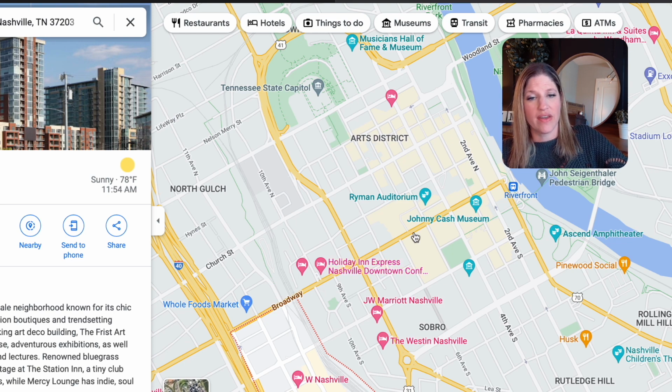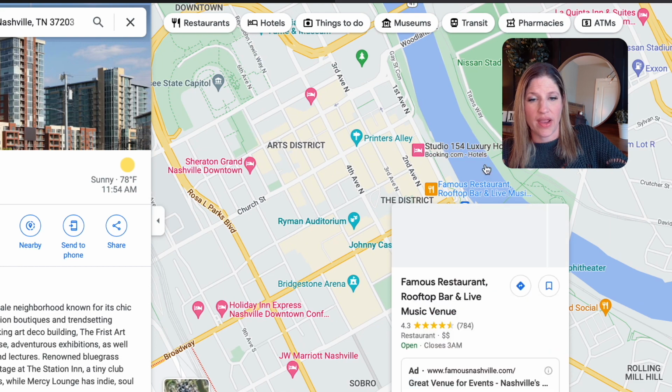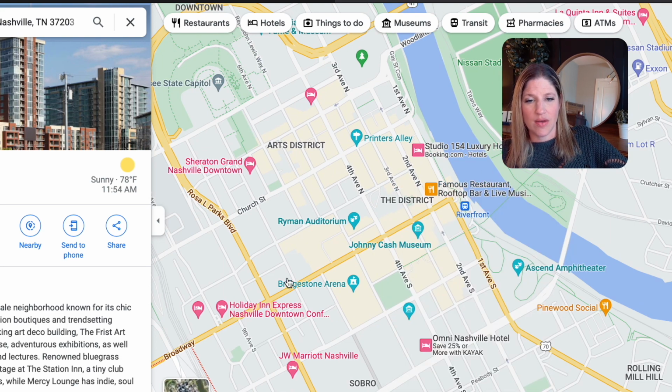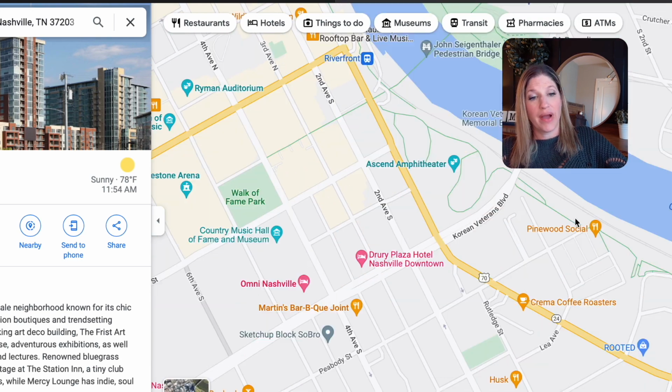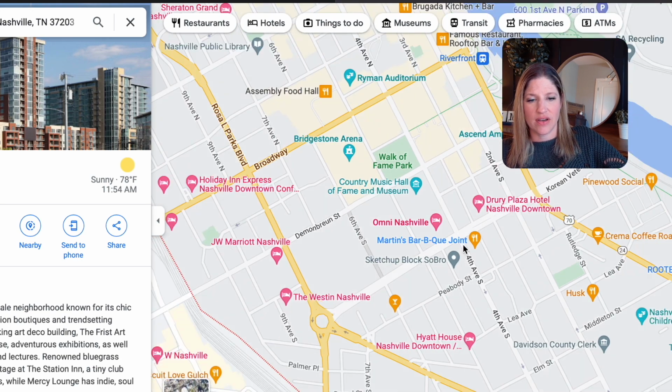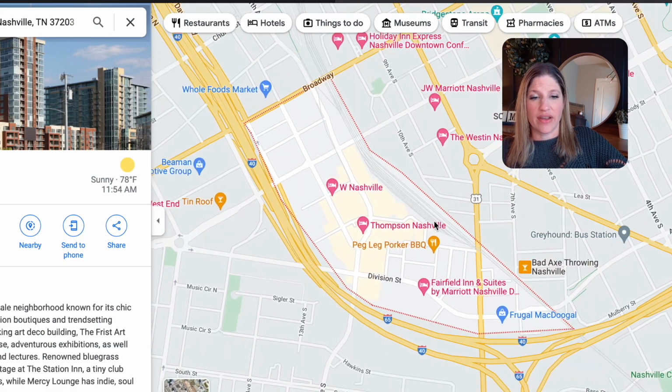So you've got Broadway that runs right here. You've got the Ryman Auditorium and everything that is on Broadway. Then you've also got Nissan Stadium right across the river. And then you've got the Bridgestone Arena right here. Pinewood Social, one of my favorite places to go. Absolutely love this place to go hang out and eat. And again, just so much contained within this little area of the Gulch.